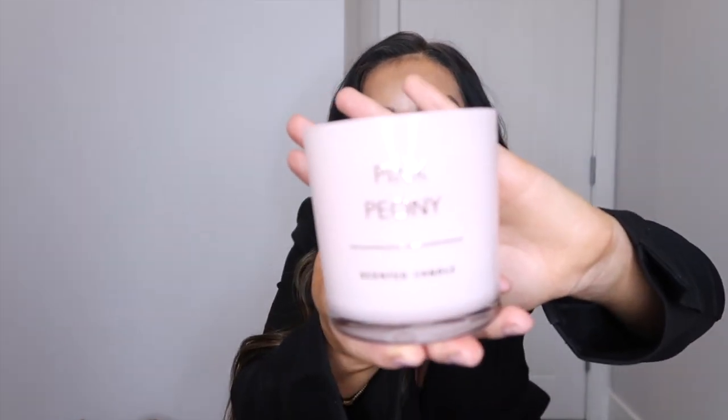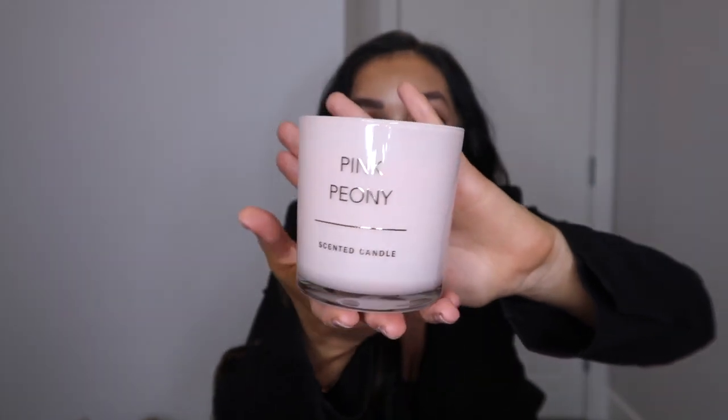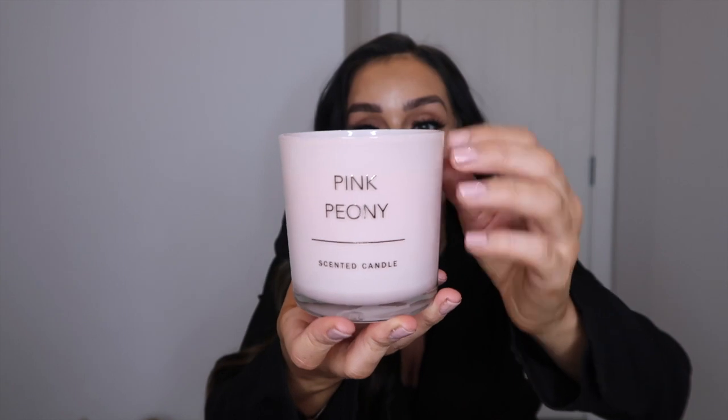So the first one I picked up was this one which says Pink Peony. Is that how you say it? Peony. Scented candle. I just absolutely love the packaging of this. I feel like Primark have done a little rebranding session for the new year of their candles, and I just feel like this looks so expensive. It's in a pink glass part with gold on. I think it just looks really cute, and my theme in my bathroom is beige. It's beige tiles, white suite, and then it's got blush pink decor. So I thought this candle would look really cute in there.